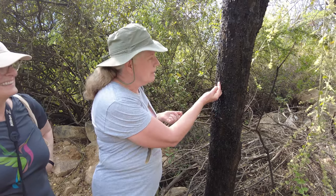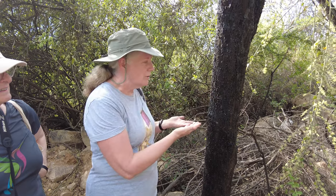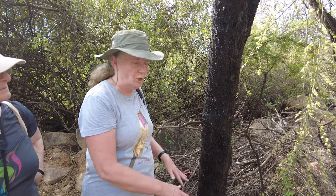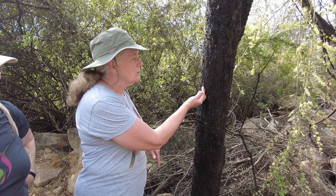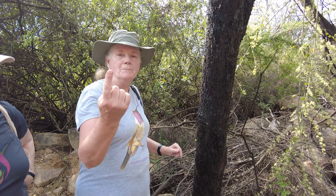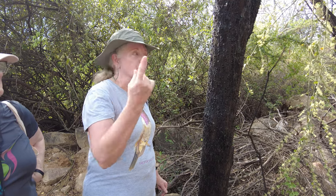And each little scale insect forms this little drop, and the drop grows and grows, and if nothing comes along to harvest it, it just drops to the ground. That's why the ground is covered in sticky, shiny goo. But it's very, very sweet. I decided I would be a good scientist and just taste it. And it's very gooey and sweet, much sweeter than feeder solution.